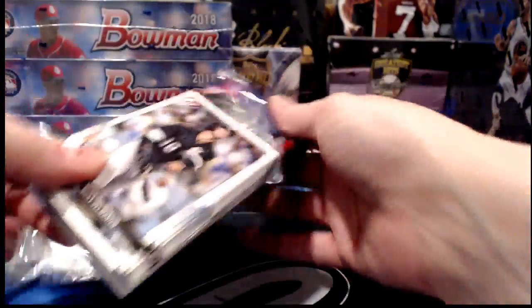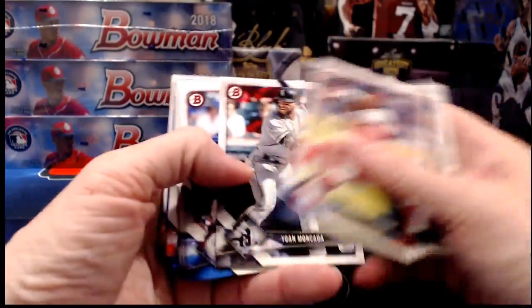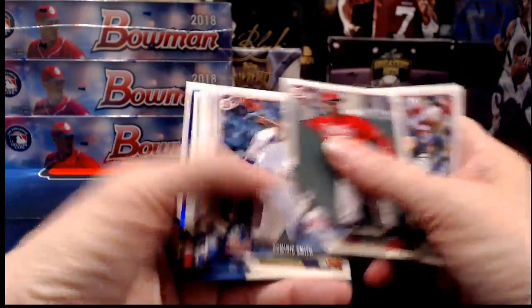But he's continuing to play very well, so as long as he is playing well, I'd say his card values are going to continue to go up.